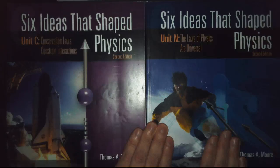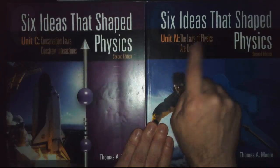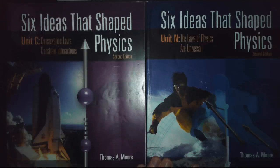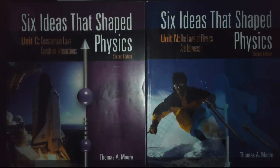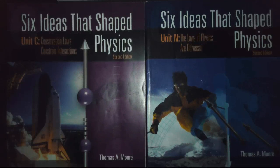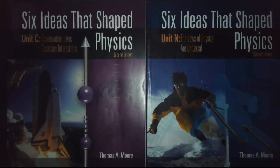This book, next to it, the laws of physics are universal. This book has a point. It tells you right on the cover it has a point. So already Thomas A. Moore, who is at a really nice school in California whose name I don't remember, it's a cluster of schools, and one of them's for science, one of them's for more liberal artsy stuff, and I forget which is which. And there might be even more. This guy has a point for each one of these 6 books, right?